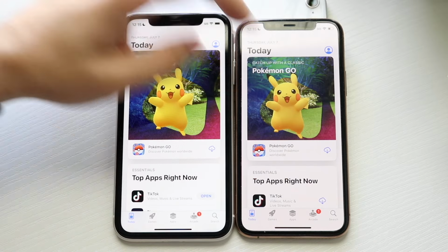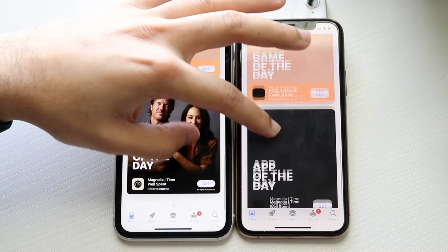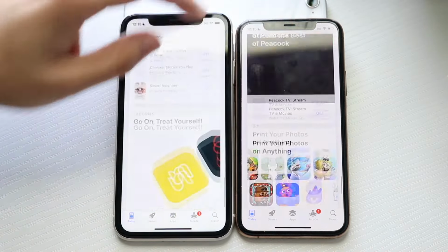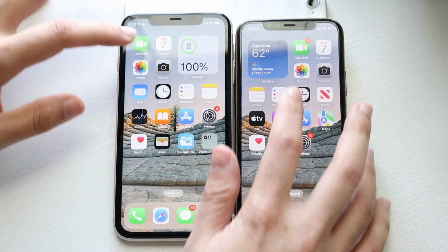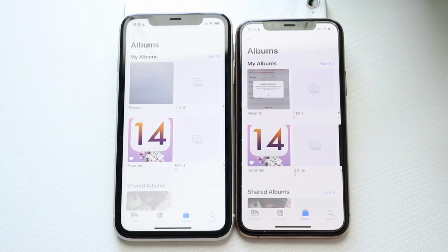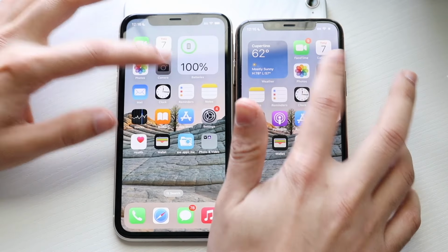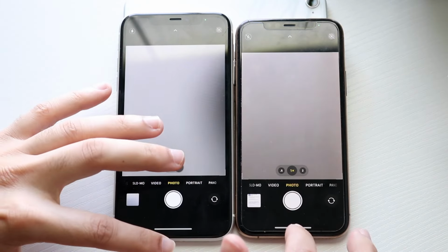And the iPhone 11 is actually faster there than the iPhone 11 Pro. I feel like my iPhone 11 Pro is giving me a weird screen issue now for some reason, which is very strange. Scrolling through about the same thing, hopping out of here. Let's do photos. 3, 2, 1. Okay, about the same thing too. Hopping out of this one, camera, 3, 2, 1. About the same thing too.